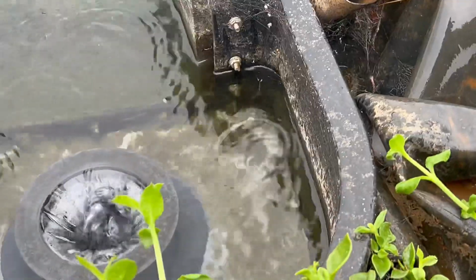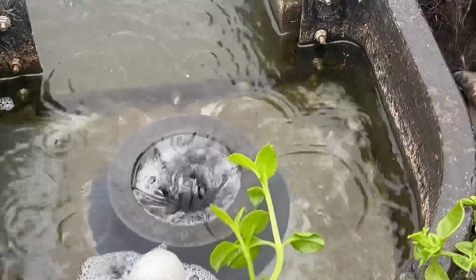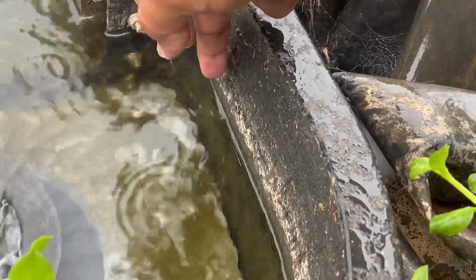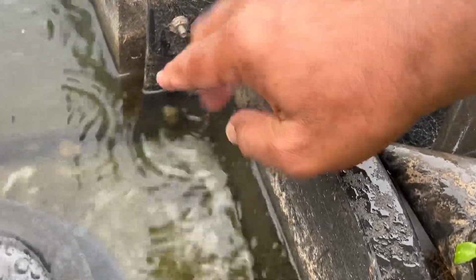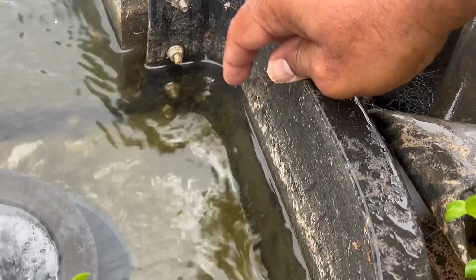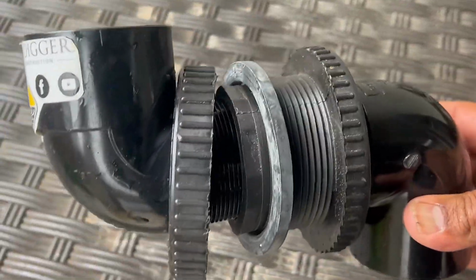So basically I have a kit from the pond digger who created this beautiful skimmer. What I'm going to do is get a hole saw and drill the hole right here at this water line level, according to that little bolt right there. And I'm going to install the overflow kit. Let me show you what it looks like. Here it is. This is the overflow kit.